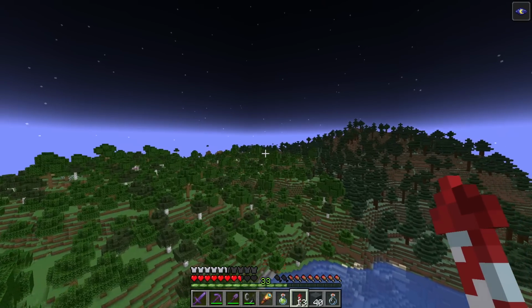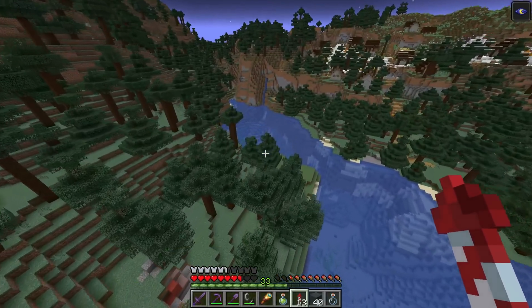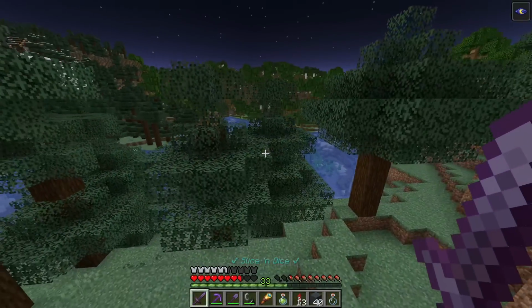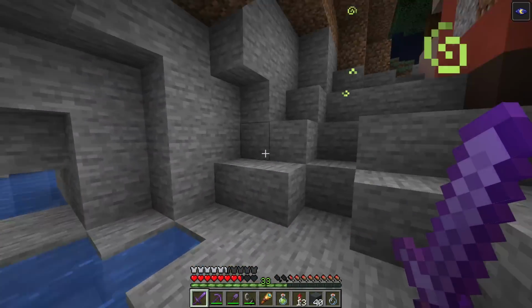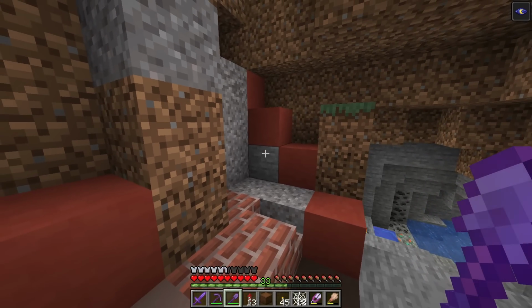Oh, what's this? It is... yeah, it's a trail ruin. For sure. Right here. Beautiful. Let's get underneath here. Let's also sleep. But yeah. Trail ruin found. That's fantastic. This is sweet.